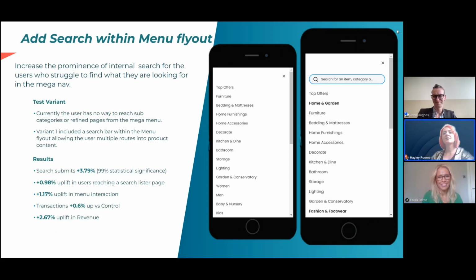I think this is Laura's favourite one in terms of the group of tests. Again, we're looking at the confusion with users not being able to find categories and subcategories, and we wanted to help them as much as we can. When you open the navigation on desktop and mobile, it's a big flyout. On mobile, it takes up the whole screen, so you've left them on this page and they can't find what they're looking for. So we've simply added search at the top of the menu. If they're scrolling through and can't see what they're looking for, they can easily enter that search and get through to a PLP or PDP.